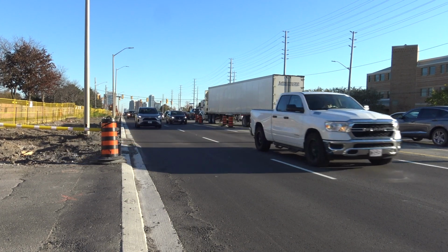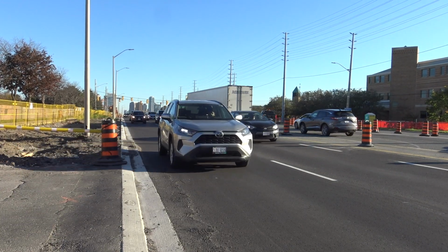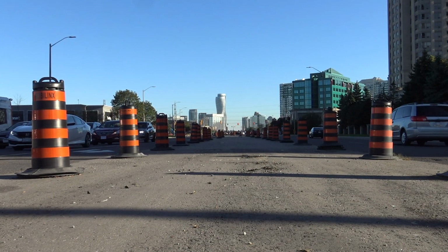Remember to support your local business during this time. We thank you for your patience as we continue to build this important project.